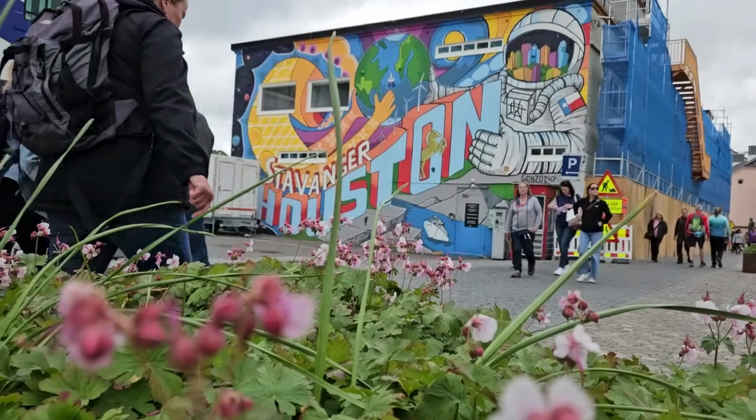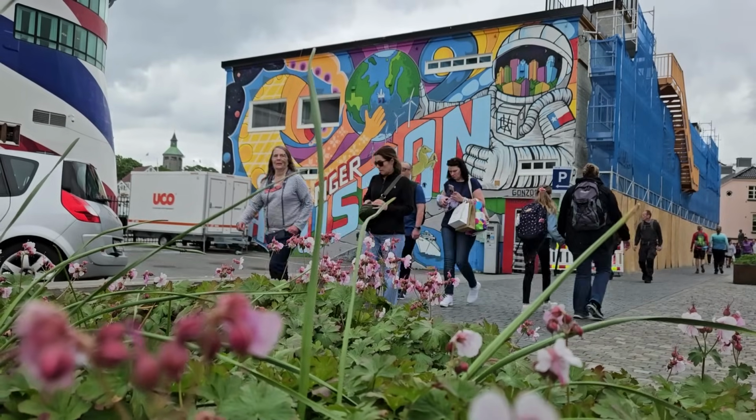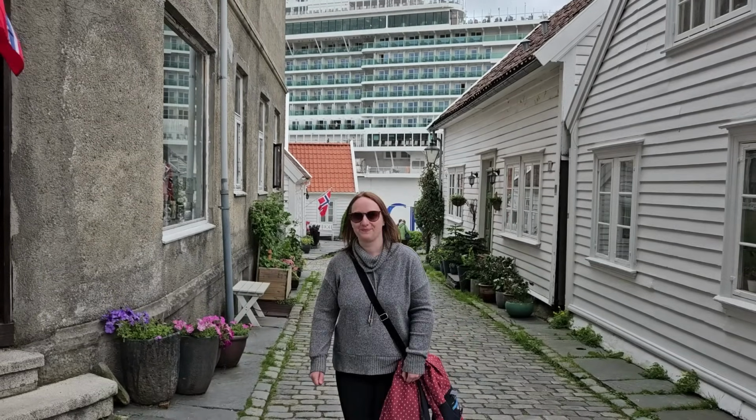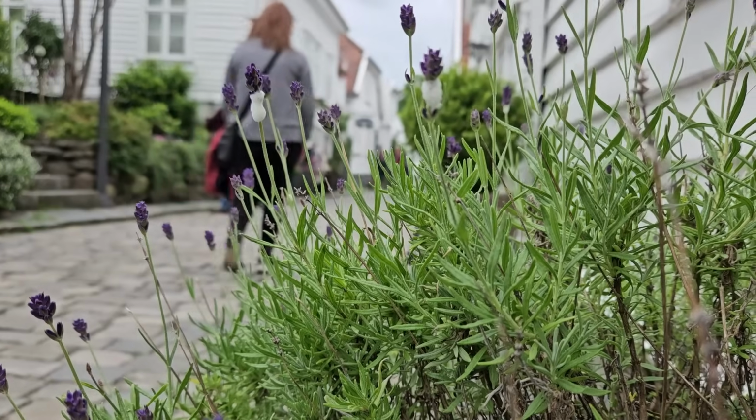The Tourist Information Centre is to the left as you disembark Iona. It's the building with the big Stavanger mural on the wall. And don't forget to have a look at the Old Town, which is directly in front of you if you step off Iona. It is beautiful.